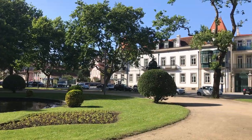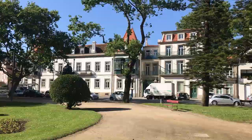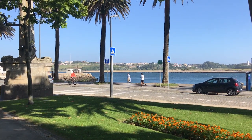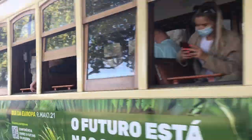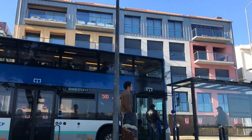Foz is a great neighborhood to be in if you would prefer to be by the beach and want a more relaxed vibe compared to the buzz of the city. Unfortunately, there's not a metro line that connects Foz to the city center, but you do have the tram and buses for easy access around Foz and into the downtown area.